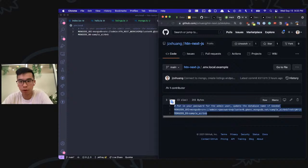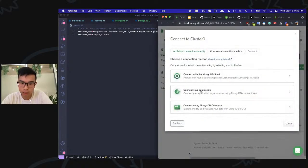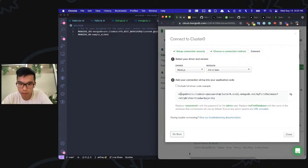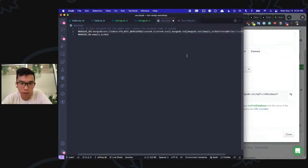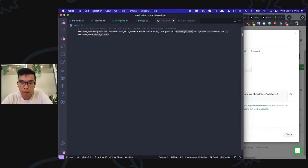To get this URL, there was a question earlier on how to get it, I think. So we're going to go back to Mongo. We're going to click connect to your application. And you can see they have this exact same string here. This URL will probably look very similar for you. I think the only thing that will change is this part in the middle. Mine is VCO3J. I'm just going to copy that in here. And then everything else I'm going to leave the same. So it should be some sort of string like this. Again, it's going to be your username, password, whatever kind of string they give you over there, and then sample Airbnb, and nothing else has to be changed.